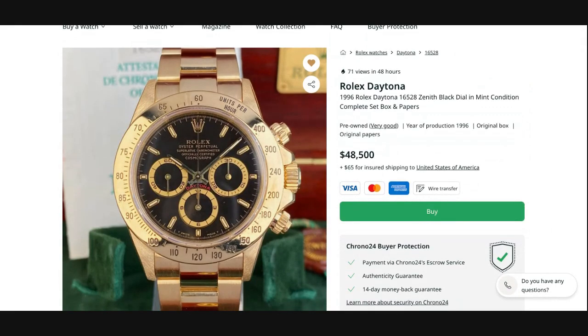Last but not least, we are looking at a precious metal example from the same time period. Again, a well-preserved and a beautifully patinated example. 16528 in 18 karat yellow gold, case and bracelet, and a black dial. The outer rings have patinated along with the indices, along with the hour markers, rather the luminous material in those fixtures, to a very pleasant cream tone, which plays really well, of course, with the gold tones of the rest of the watch.